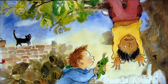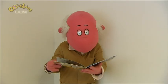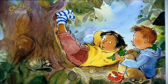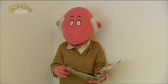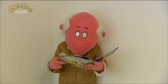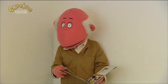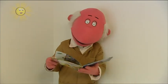"I'm having a new room," said William proudly. "Can I see it?" asked Tom. "Oh, it's not finished yet," said William. William climbed the tree and sat next to Tom. "We share this tree," said Tom. "Some of it's in my garden and some of it's in yours." William looked down into Tom's garden. There was a climbing frame, just like the one he had at his old house. For a moment, he felt sad again. "We had to leave my climbing frame behind," he said. "Well, let's go on mine," said Tom.